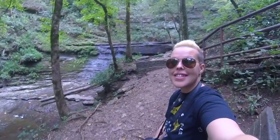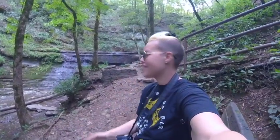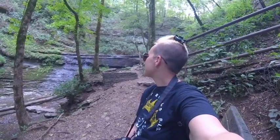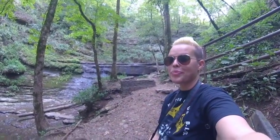Something like this in the city. And as you can see, I'm out here and there's no one else here, so it's quiet. It's a great place to just relax. It's absolutely beautiful, even if it's not flowing, like really flowing crazy. Jackson Falls.